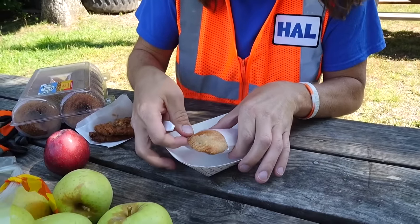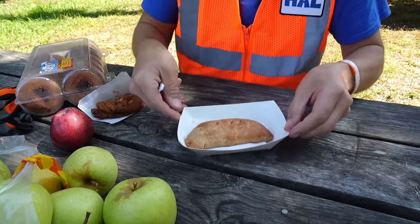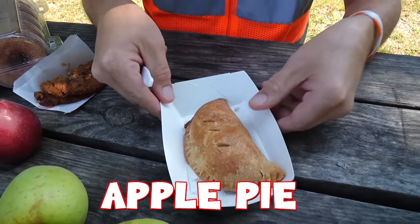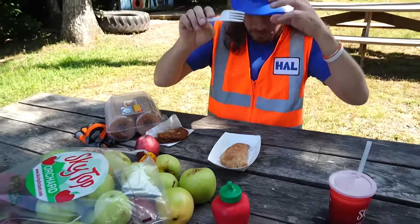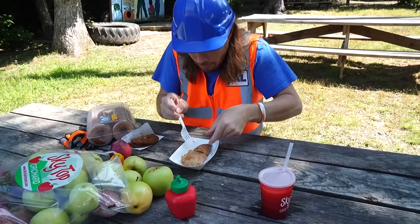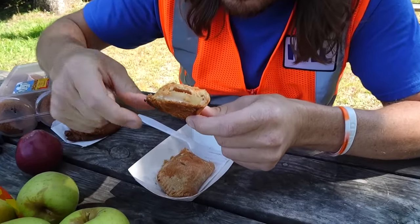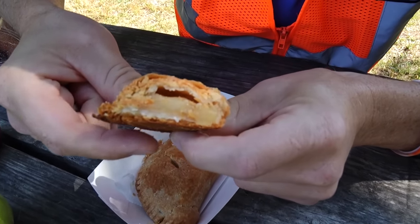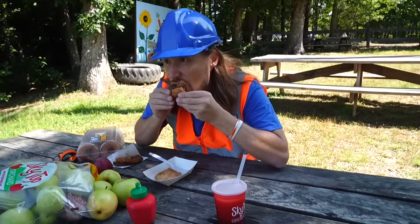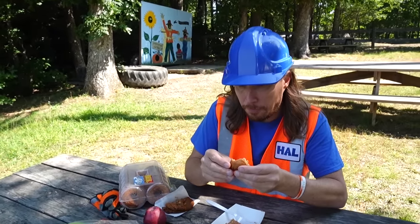And check this out. They take the apples from the orchard and they make little apple pies. Look at that. Isn't that amazing? Let's try it. A little bite there. Oh, look at it. Can you see the apples in there? Here we go. Mmm. Oh, that's tasty.